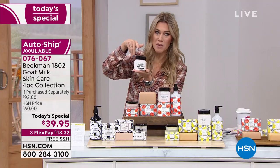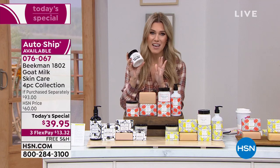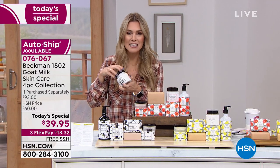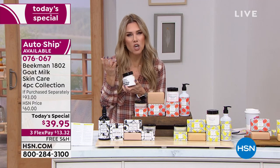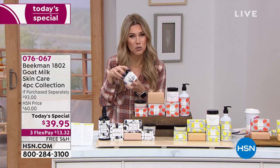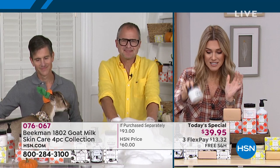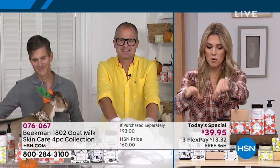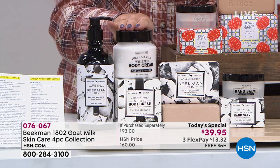So you've got that great tub that's going to last you a really long time. And I have to say, I haven't given enough love to Vanilla Absolute. I forgot how it has that soft, clean, powdery scent to it too, which I love. So that's incredible. You've got that choice in the 4-piece collection. Remember, $38 for the whipped body cream.